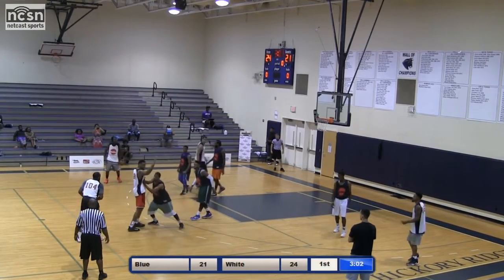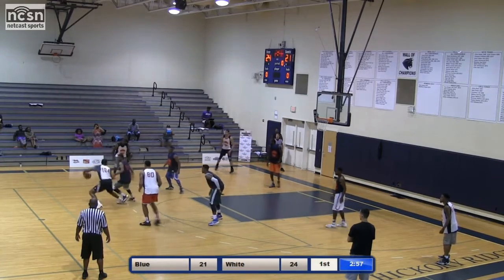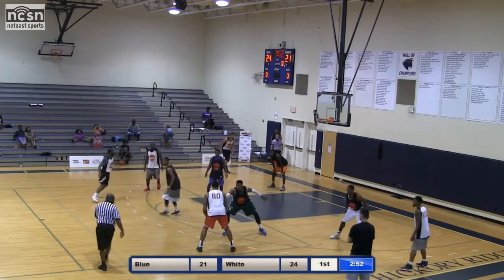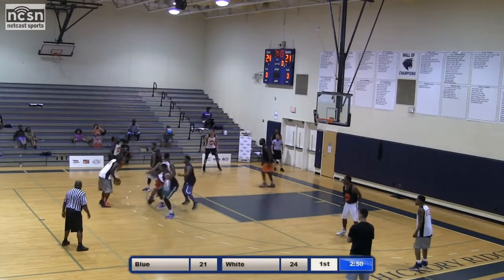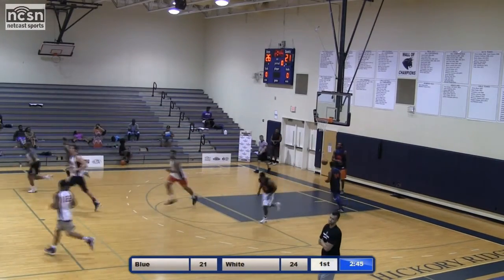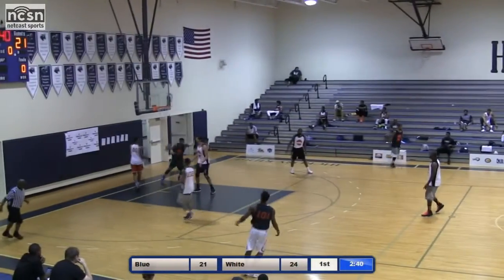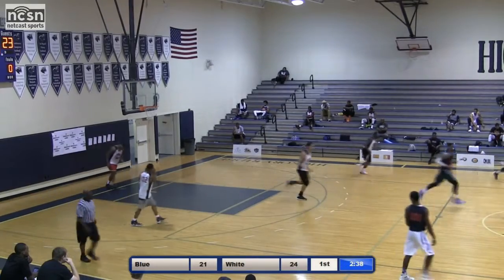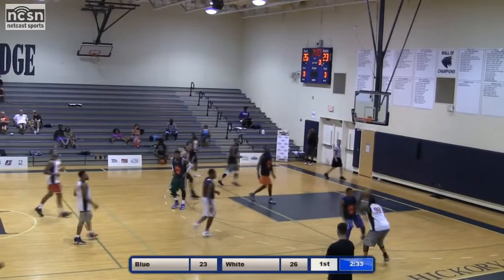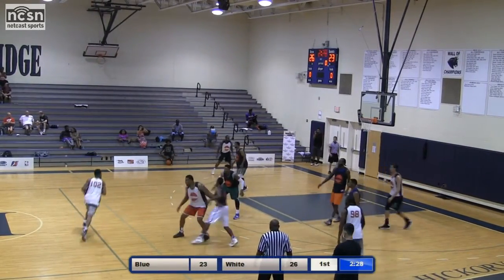So just over 3 minutes left to play here in the first half. And we've got both teams kind of battling for control. White's held that lead now for a good portion of the first half after trailing early. Feed inside, good cut and finish. And I believe that was Jacob Lawson, the 6'7" forward, who caught and finished on the inside. But just like that, Blue gets right back. So a quick bang-bang possession both ways. And nobody seizes any kind of control other than the fact that White still maintains that 3-point lead.